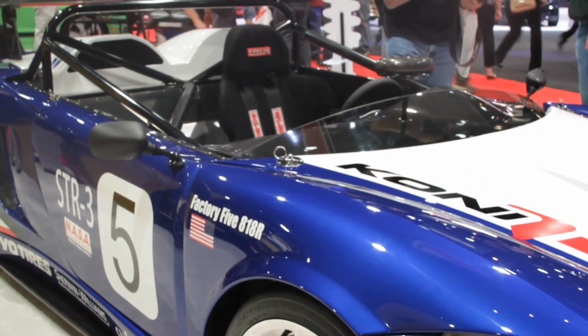Thank you so much, David and Jim. Great job on the design. These are amazing looking cars.